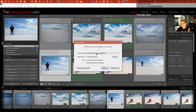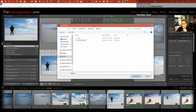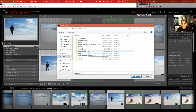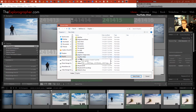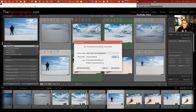So all you need to do is choose that folder, your Dropbox folder. So all I'm going to do is go to that drive where I made my Dropbox folder, and it can be in the default position. You don't have to move it. I just moved it because it's on a fast hard drive. There's my folder right there, let me get Dropbox, and then LR Backups. There's my folder. I'm going to select that folder.